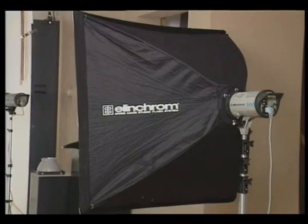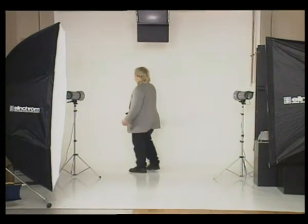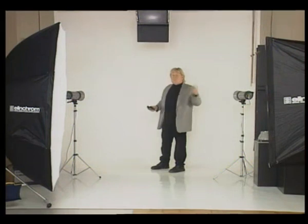Next, let's look at the exposure, starting with the fill light. I'm going to set the fill light alone at F11. The fill in combination with the main, F16. I'll set the camera at F16. To assure a pure white background without flare, I'm going to set the background at F22. The fill light and the main are burning in conjunction with the two background lights.